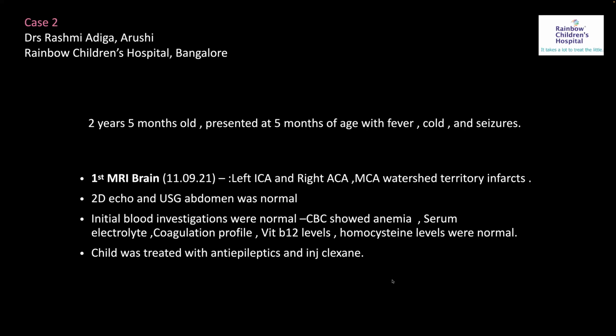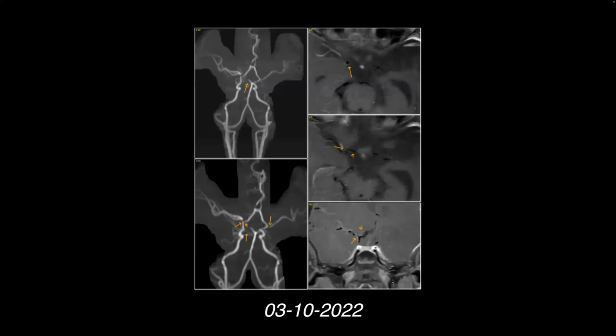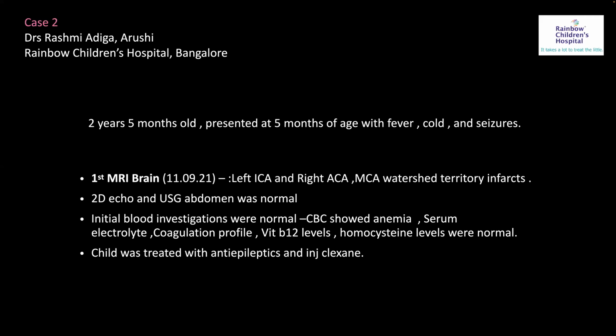Then she was again readmitted after 3 months, and her second MRI was. Arushi, I'll just stop you there. I have these selected images. Is this of the first MRI in 2022? October 2022. So first MRI was in September 2021. Okay, September 2021. I don't think I have the images for September 2021. Go ahead, Arushi.